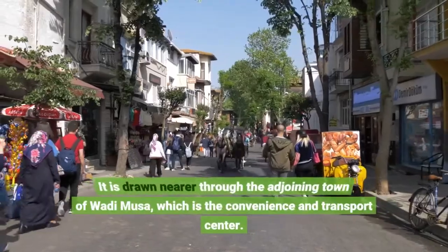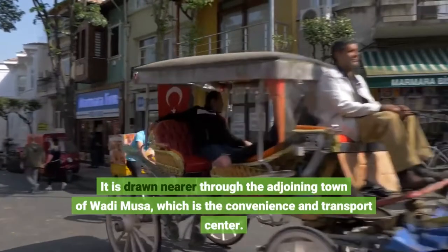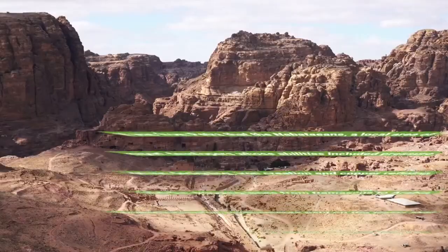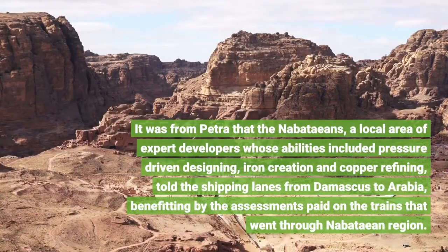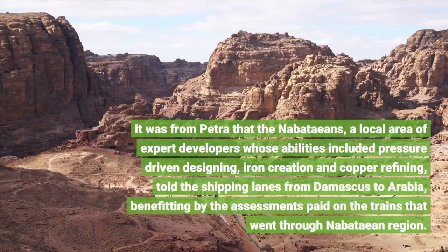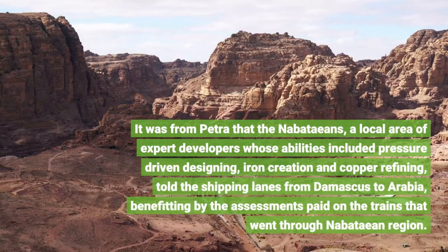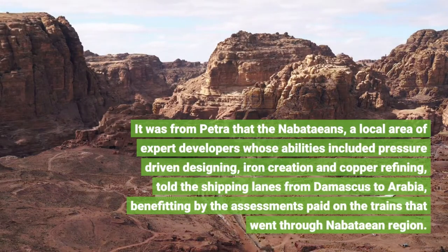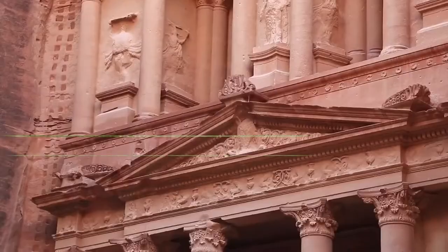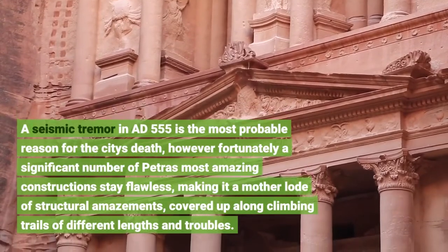It is approached through the adjoining town of Wadi Musa, which is the accommodation and transport hub. It was from Petra that the Nabateans, a community of expert builders whose skills included hydraulic engineering, iron production and copper smelting, controlled the trade routes from Damascus to Arabia, profiting from the taxes paid on the caravans that went through Nabatean territory. An earthquake in AD 555 is the most probable reason for the city's demise.